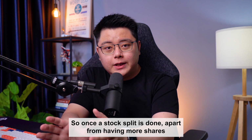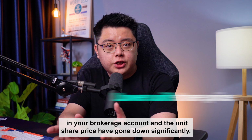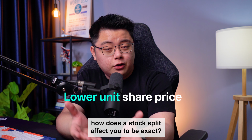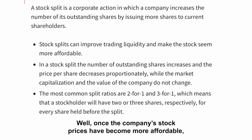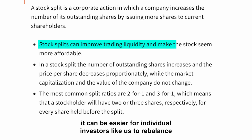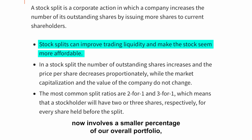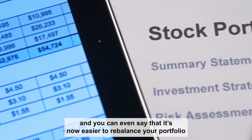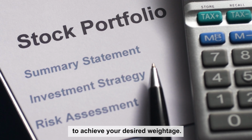So once a stock split is done, apart from having more shares in your brokerage account and the unit share price having gone down significantly, how does a stock split affect you, to be exact? Well, once the company's stock prices have become more affordable, it can be easier for individual investors like us to rebalance and readjust our portfolio weightage, as each trade now involves a smaller percentage of our overall portfolio. And you can even say that it's now easier to rebalance your portfolio to achieve your desired weightage.